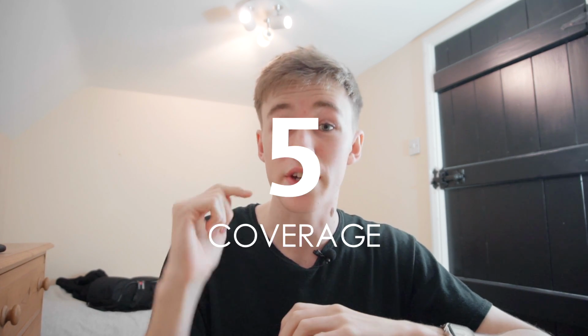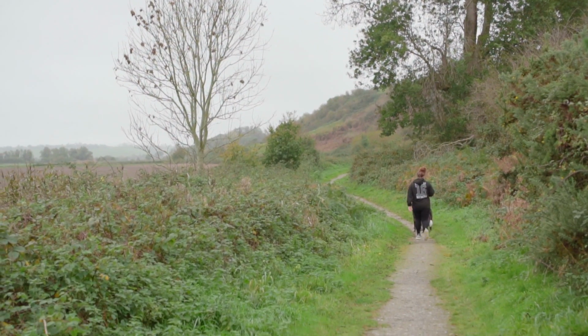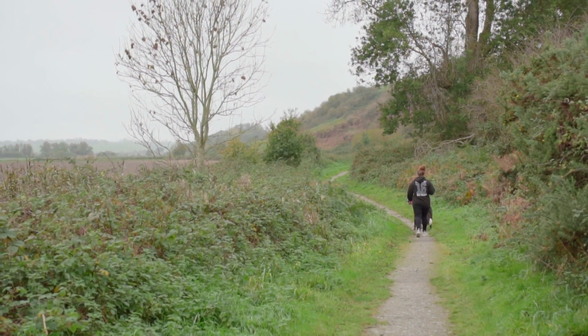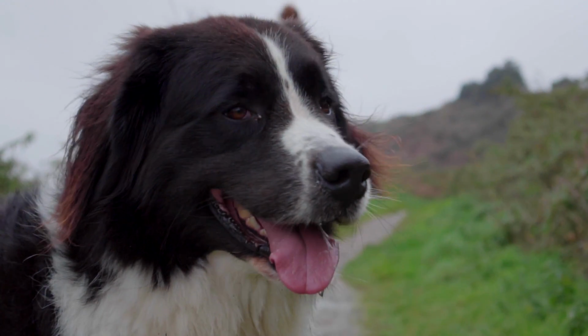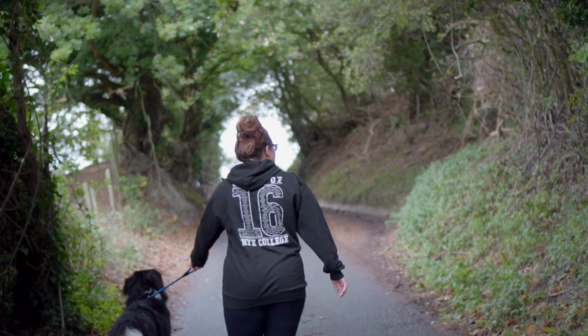Coming on to my last and final tip, guys, number 5 is coverage. By coverage I mean more shots of the character. So for example, if they're walking along on a rainy day, you don't want to just be filming their face. You want to have maybe some shots of their feet walking through the puddles, or perhaps them doing up their raincoat as they walk, something like that. But it's just giving a little bit more variety to add a little bit of something more to your story.